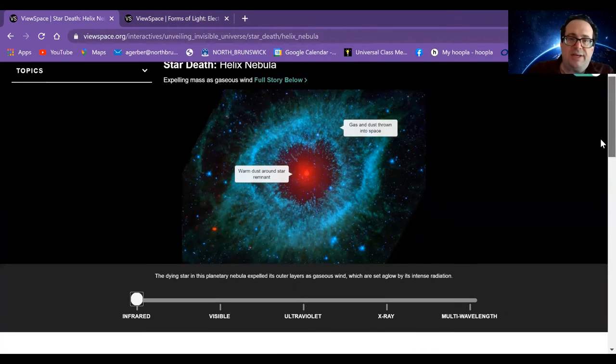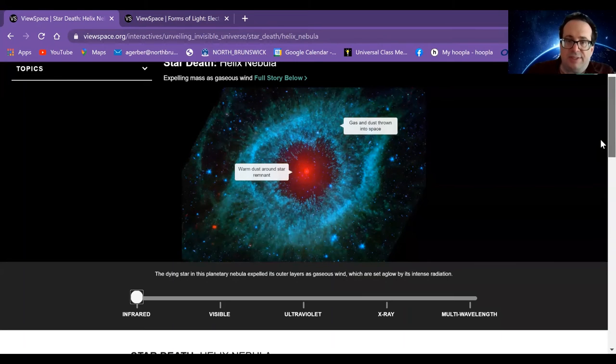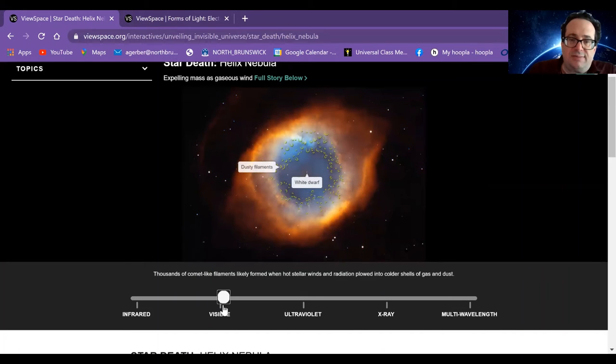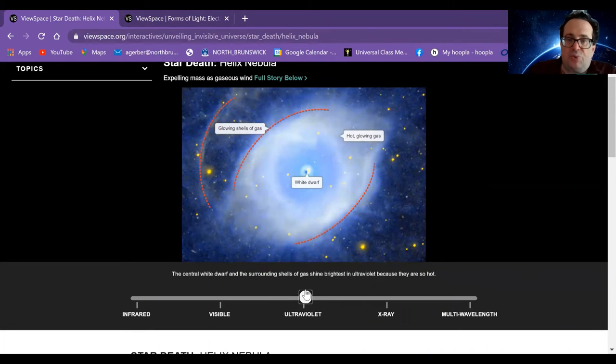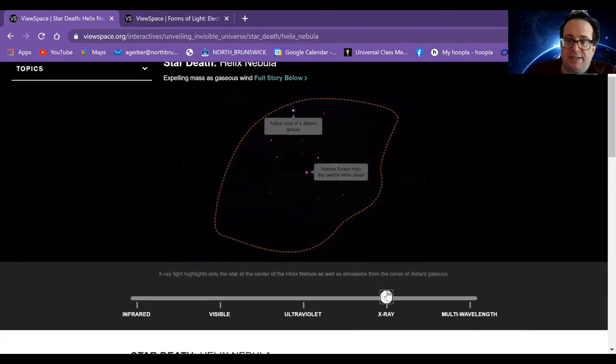Here's the Helix Nebula expelling mass as gaseous wind. If we're just looking at the infrared light here, remember, different telescopes will record different types of light and maybe combine them. This is what it gives off: warm dust around a star remnant, gas and dust thrown into space. Now, looking at the visible light, thousands of comet-like filaments likely formed when hot stellar winds and radiation plowed into colder shells of gas and dust. Ultraviolet: the central white dwarf and the surrounding shells of gas shine brightest in ultraviolet because they're so hot.